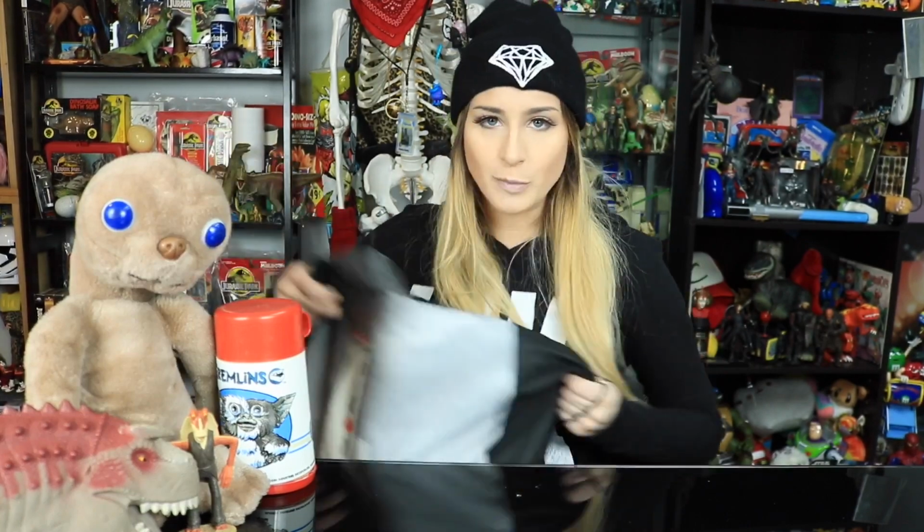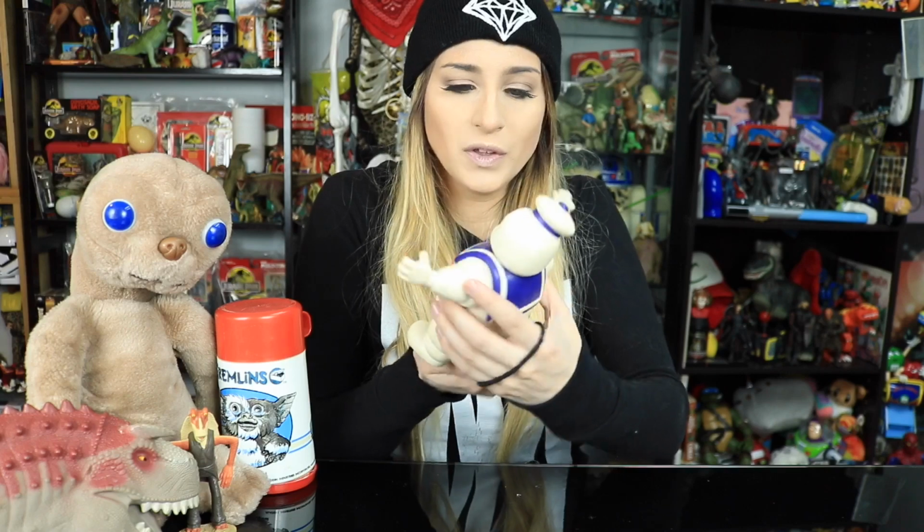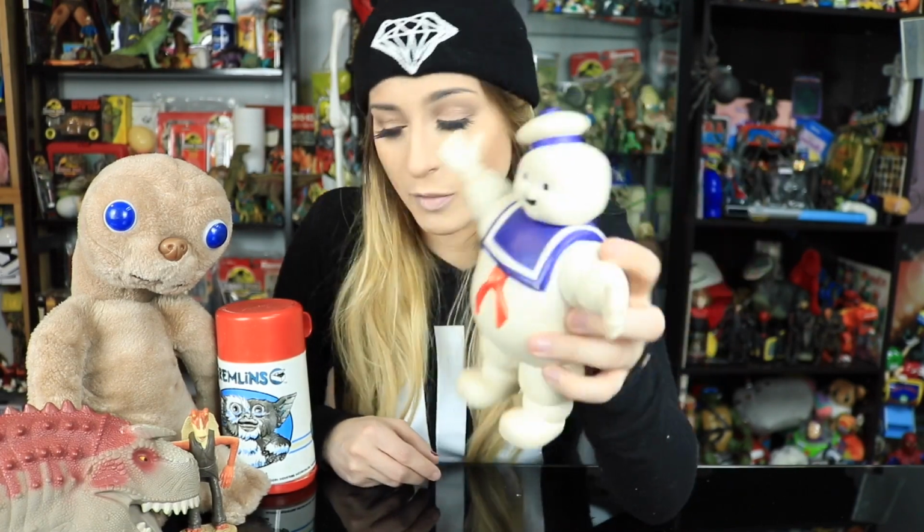Okay, let me just shut up for a little bit and keep reaching into my sack. I got the Stay Puft Marshmallow Man from Ghostbusters. They wanted $15 for it, but I ended up paying $10 for it. It's a little bit old, a little dirty and beat up, but I really like it. I do have some Ghostbusters stuff, but I don't have any of the Stay Puft Marshmallow Man, so I was finally happy to get this guy in my collection. Let me just put him right there.